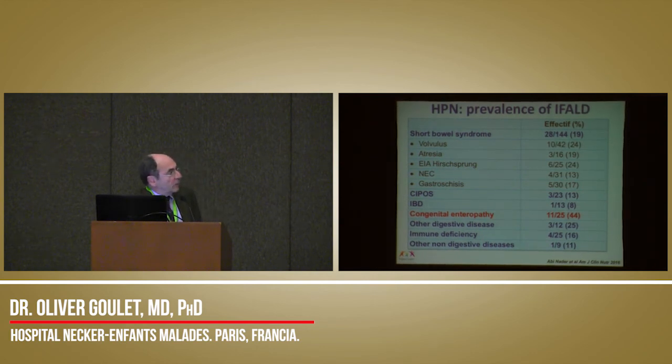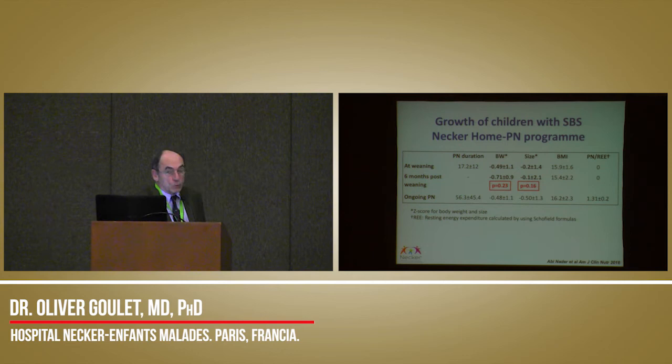Regarding the causes related to high FALD, we have seen a significant correlation between congenital enteropathy and the incidence of high FALD. And in terms of growth, because growth is one of our main concerns, as you can see, after parenteral nutrition weaning in short bowel syndrome, they continue to grow, with no difference between the time of weaning and 6 months post-weaning. That means we cannot accept to wean a patient with short bowel syndrome off parenteral nutrition without perfect optimal growth.